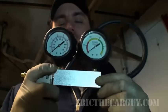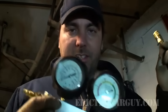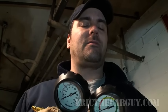But anyway, the idea behind this is you run compressed air into the cylinder that you know has a leak or suspect has a leak, or you're just trying to check the general health of your engine. Unlike a compression test, this will tell you the amount of leakage that you have, and generally the rule is if it's more than 20% between cylinders, it's excessive. Actually, if it's more than 10%, it's kind of excessive. So you want all the cylinders of an engine to be within 10% of one another.